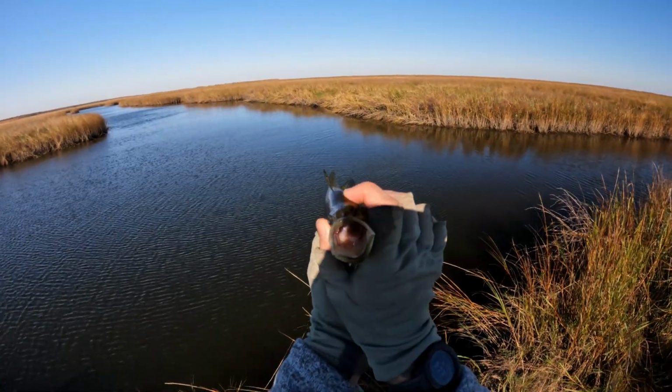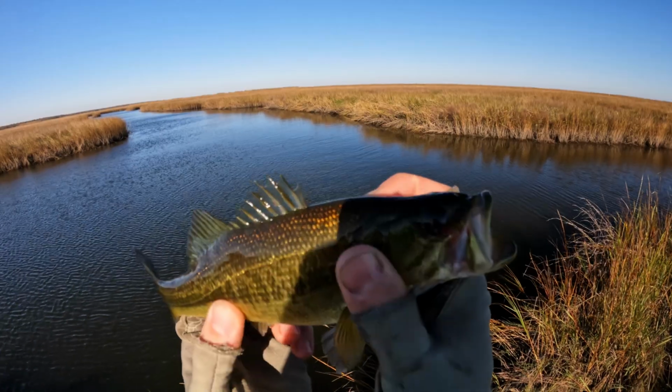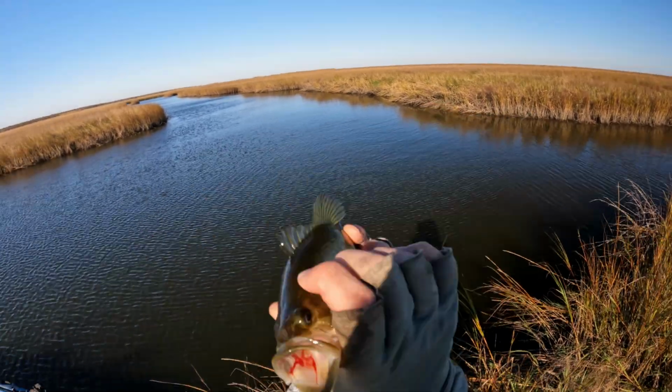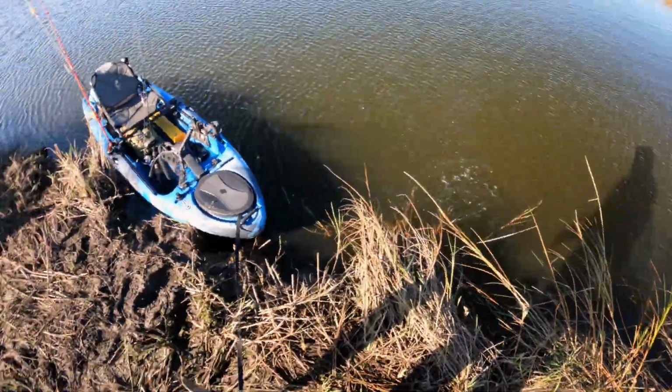Another tiny little marsh bass, nothing in his mouth. He was just messing with me. He's got some funk on his eye there, if y'all could see it. Beautiful fish. Get him back in the water so he can get bigger. We're gonna catch some more of your buddies.